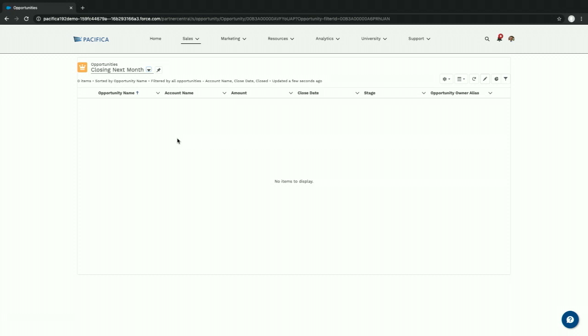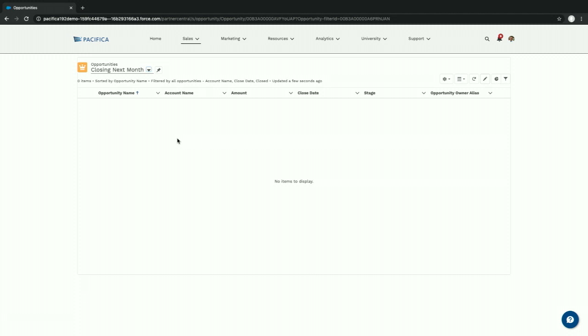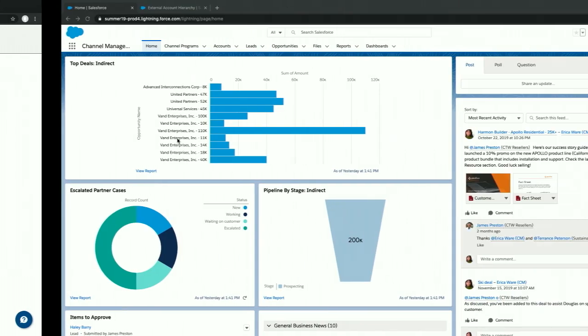It's important to note here that James is at the headquarter level. He knows that one of his child accounts in Chicago has a deal, but he can't access it right now, and that's because we haven't yet enabled external account hierarchy. We're going to fix this in just a minute. So what we're going to do now is transition to Erica Ware, the channel manager at Pacifica, to show you how easy it is to enable external account hierarchy.